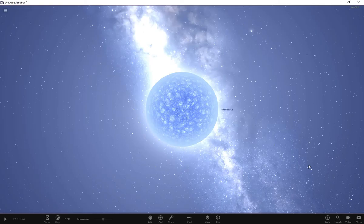Number 5. Melnick 42. Fast facts, Melnick 42. 163,000 light-years away from Earth in the constellation Dorado in the Large Magellanic Cloud. It's an O2 class blue giant star and is the most massive non-Wolf-Rayet star known. Melnick 42 is 189 times solar mass, 21 times solar radii, 3.6 million times solar luminosity, with a surface temperature of 47,300 Kelvin.